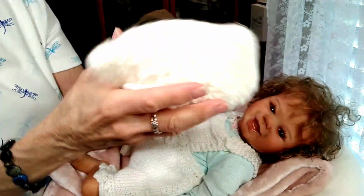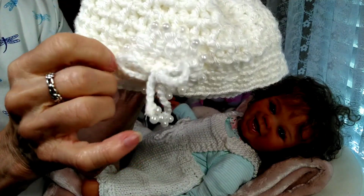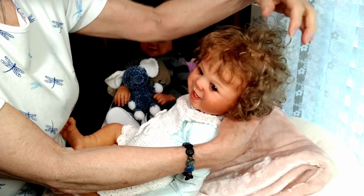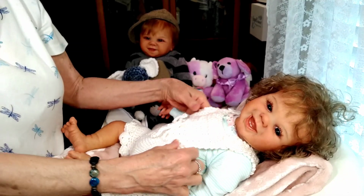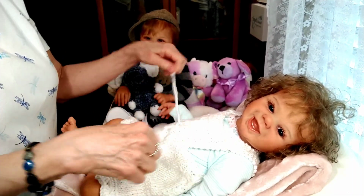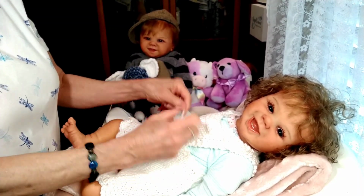So she did make this hat to go along with the outfit. It's a gorgeous hat. It has pearls on it and a bow and everything, but because this one has such gorgeous curly hair, I don't want to put the hat on her. So that hat will go on one of my other baby dolls that I don't have to worry about ruining the curl. So anyway, that's the outfit description. Oh my goodness, I've been so disjointed lately.